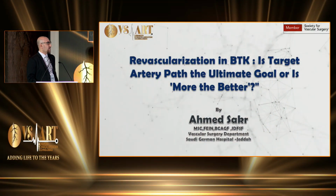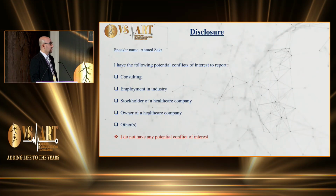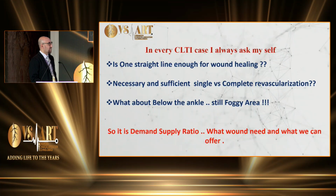Okay, I'm going to talk today about the revascularization below the knee segments. We have different terms here we are going to shuffle through, so I have no conflict of interest.